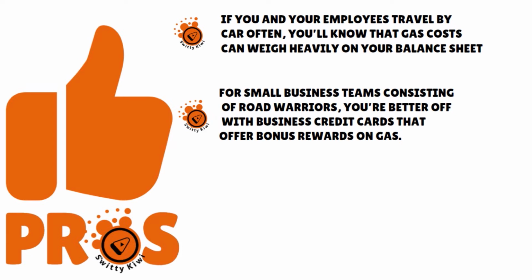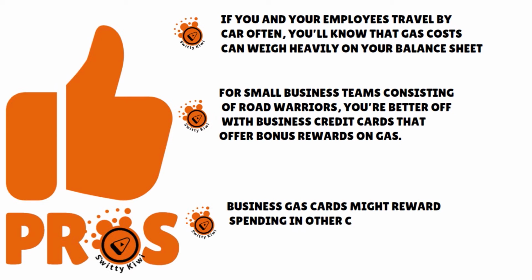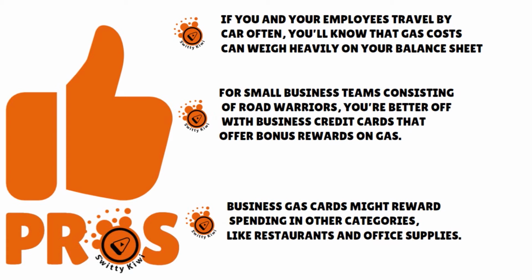All right. So this is something that you have to think about. And also, you want to remember that business gas cards might reward spending in other categories too, like restaurants and office supplies. We know that gas keeps going up, and this is something you have to mitigate. It's not really a risk, but let's just say you need to control your gas expenses. So those are the pros. What about the cons of business gas cards?